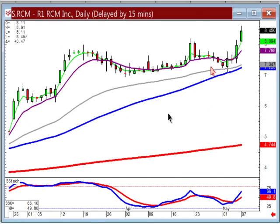RCM. Pretty much a breakout, kind of a double bottom, should be in new territory.